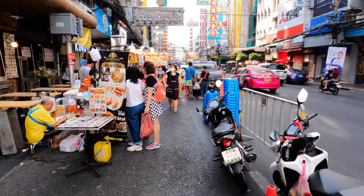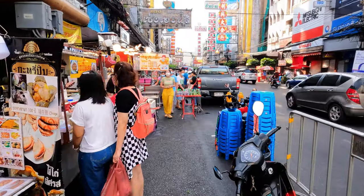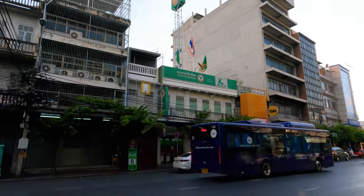Now, prior to World War II, these areas, the Charoen Krung and the YAOWARAT roads, were the busiest and the liveliest places in town. They were considered downtown. They were the hotspots. They were also the roads with the tallest buildings in all of Bangkok. They boasted 7-story and even 9-story buildings on either side of the road.